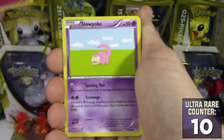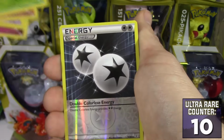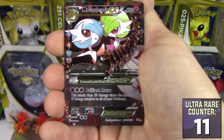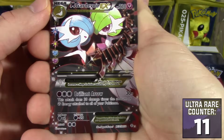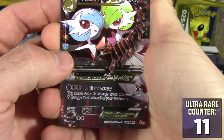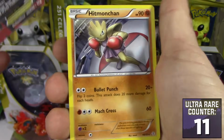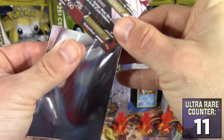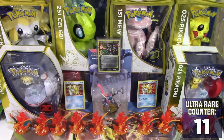So we got a Mr. Mime, Red Card, Slowpoke, Machamp, Paras, Fire Energy, Reverse Double Colorless Energy, Swablu. Ooh! The Full Art Mega Broski! Oh, it's so pretty! Look at that glorious Full Art Shiny Mega Gardevoir and non-shiny version. The Broskis chilling out. All right. I am definitely going to be trading you for that. Well, we'll have to see what we get here. All right, that is going to go in the Ultra Rare pile.